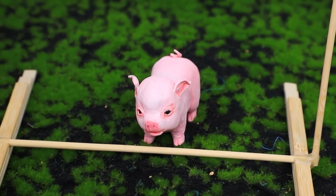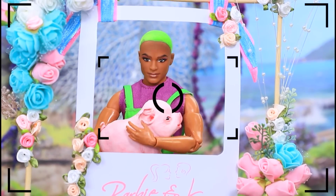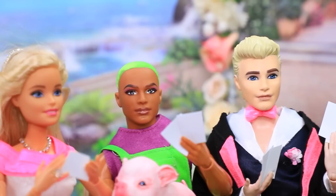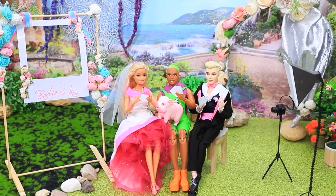Perfect. Where are the rest of the guests? Mini Pig, are you the last one? Okay, let's pose with you. Everyone sat down to look at the pictures. Wonderful memories will stay with the couple for years to come.